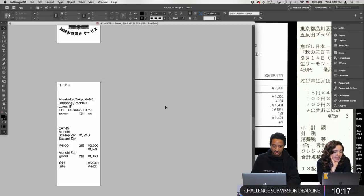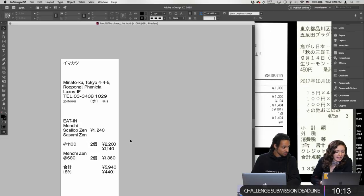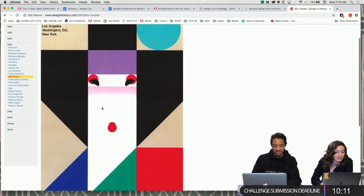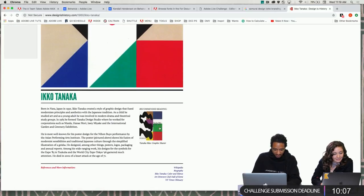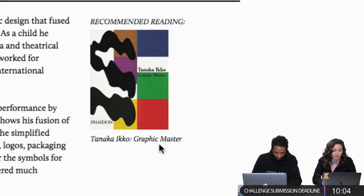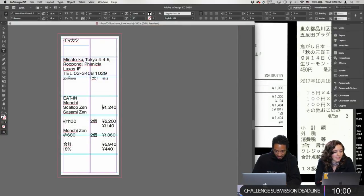And Iko Tanaka was, I forget who said it, their favorite designer. I can see why this would be a favorite. This is so beautiful. That's a famous poster. Wow. Graphic master. Self-proclaimed. Check that out. And let us know, chat, your favorite designers worldwide, wherever. Cool.